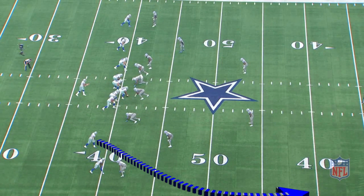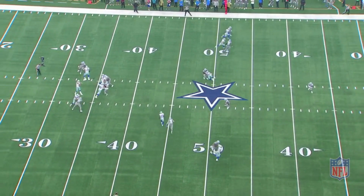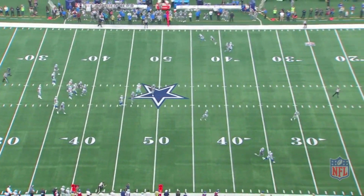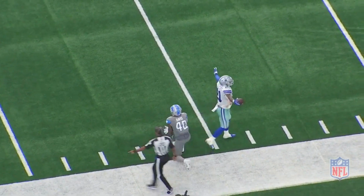And him and Jones will run this switch route and get Elliott matched up deep down the field against Jared Davis. And Ezekiel Elliott knows exactly where he wants to go. He wants to go to a star back. No committee in Dallas. It's Ezekiel Elliott all the time. And when you have a star like that, you feed him. And Ezekiel Elliott got fed and they got the win on Sunday.